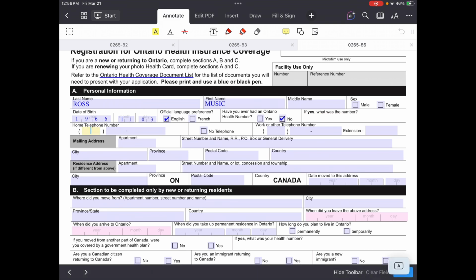Then it's asking for home telephone number. You can just include your cell phone number here. It doesn't really matter. I'm going to go ahead and include my cell phone number here. Then if you have a second phone number, like your workplace number or any other phone number, you can include it here. If there's an extension, you can include it here. If you don't have a phone number and there's no extension, you can just leave these parts blank.